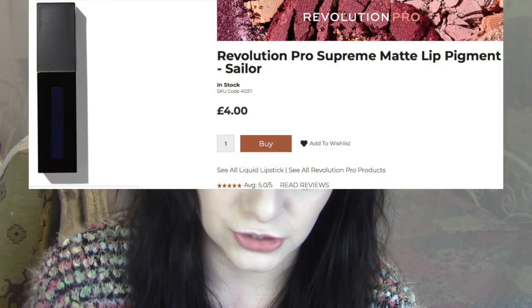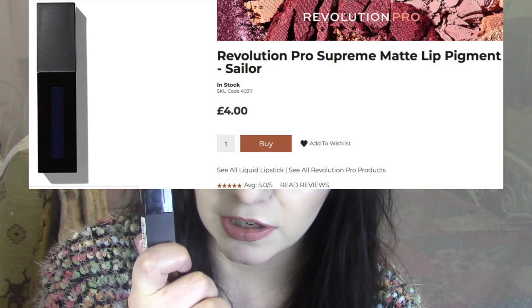But saying that, I didn't actually get any bullets in March. So I've got some of the Pro Supreme matte lip pigments from Revolution. I tried the blue one in my video, which did look really nice and pretty, don't get me wrong, but am I going to reach for a dark blue often? No, I've not used it since that video.